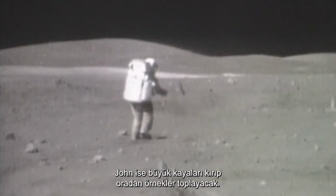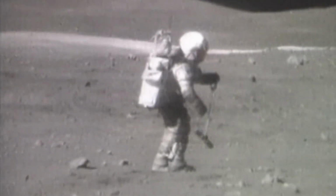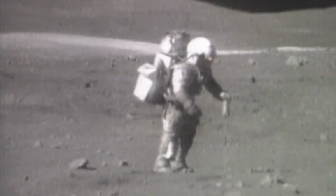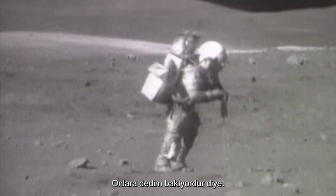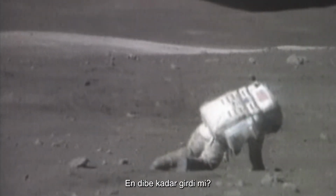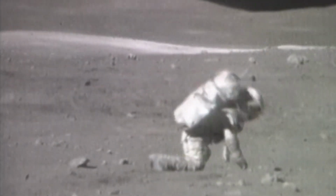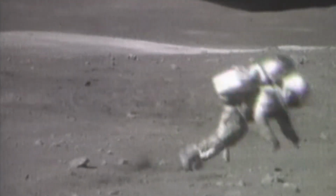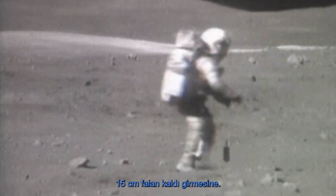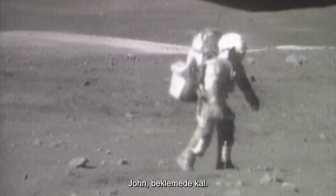Today's last stop will be a place they visited before, the ALSEP site. While Charlie drills the ground to collect samples here, John will break up surface rocks and boulders to collect samples. Hey, John, while you're sampling there, you might look around and see if you see any particular basalt. That's what I'm looking for. Good show. I told him you were. Okay. We see that one went all the way in. Not quite. But there it is, all but about 5 inches. Okay, and John, stand by for a feed water tone.